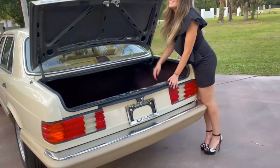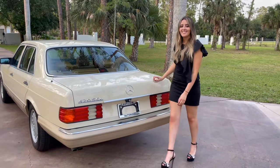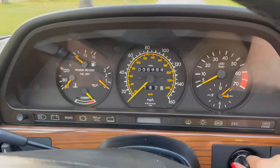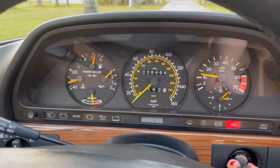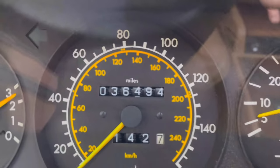Nice. Let's go out for a test drive. To start it up, I'm gonna put my foot on the brake and turn the key. And to self-check the car, all the lights must go on and then go off. I'll show you. That's how you know everything is working fine.